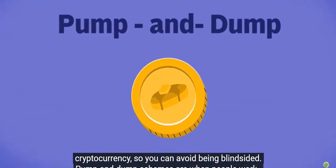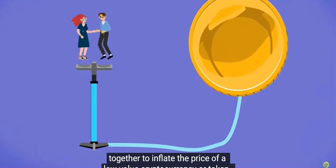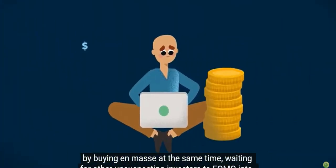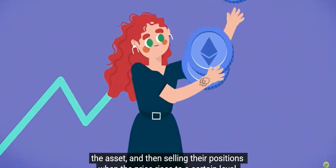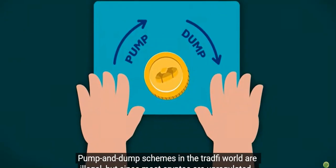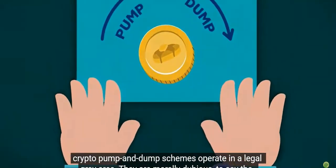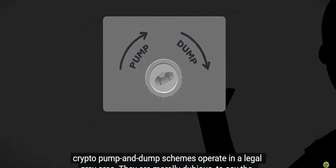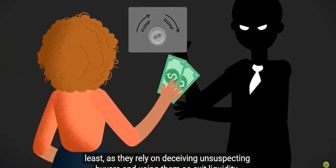Pump and dump schemes are when people work together to inflate the price of a low-value cryptocurrency or token by buying en masse at the same time, waiting for other unsuspecting investors to FOMO into the asset, and then selling their positions when the price rises to a certain level. Pump and dump schemes in the TradFi world are illegal, but since most cryptos are unregulated, crypto pump and dump schemes operate in a legal gray area.